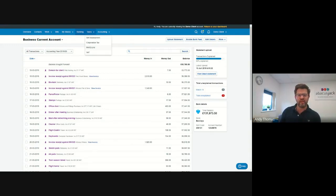FreeAgent will track whatever taxes are relevant to your business. So in this particular demo, it's a VAT registered limited company, so we've pretty much got the whole suite here. We've got self-assessment for the director, corporation tax, payroll taxes, and VAT. I'm not going to drill into each one. I think that's too much detail for this session.